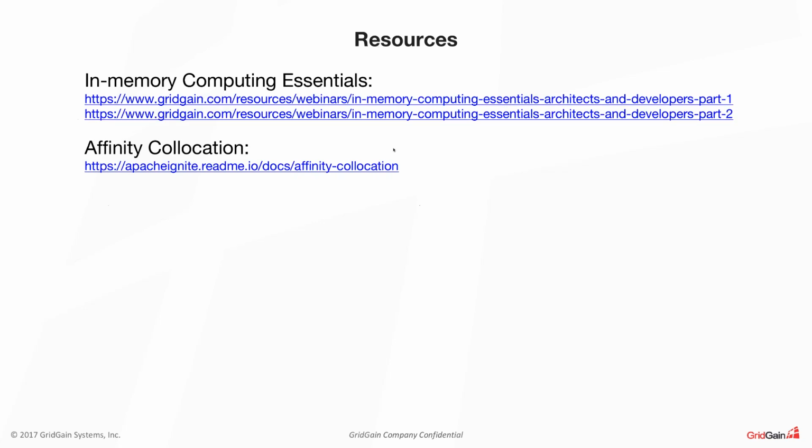So, and resources. Today we talked about the low-level features.